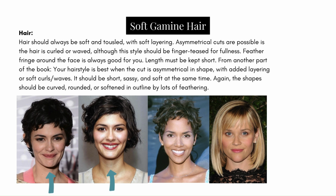So here we have Audrey Tautou in both the first and second images, and she is giving a great example of a short length and a tousled sort of hair, and there's that layering, and it also looks soft, and she looks amazing. That has been her signature hairstyle for a very long time. I think she learned very quickly on what suits her, and she just always looks great.